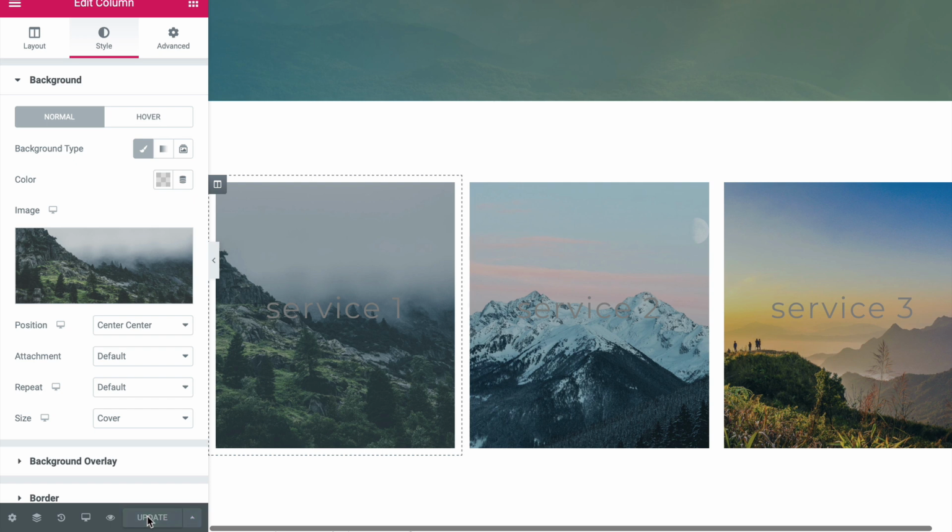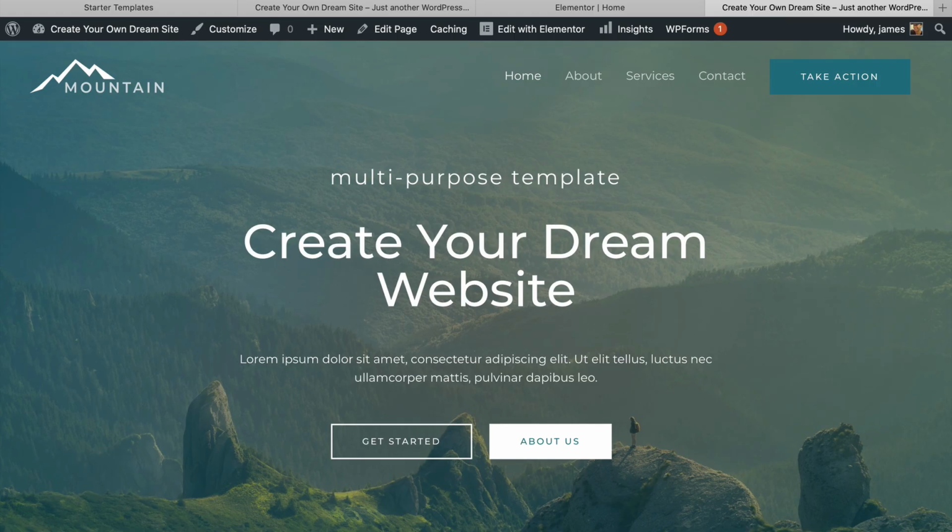And now we've saved the entire page, and then we can click on Preview Changes right here to view the website. Okay, awesome. So now you can see all the changes are here. So now you know how to edit any page on your website. Next, I'm going to show you how to edit the header and the footer area of your website.